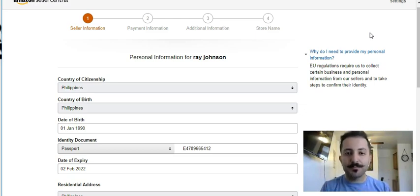There's no problem. All you've got to do is submit your ID, whether it's a passport, ID, citizenship, whatever it is that your country issues, you just submit it to Amazon. And look, Amazon is very good at customer service. They are where they are because they have great customer service, you know what I mean?